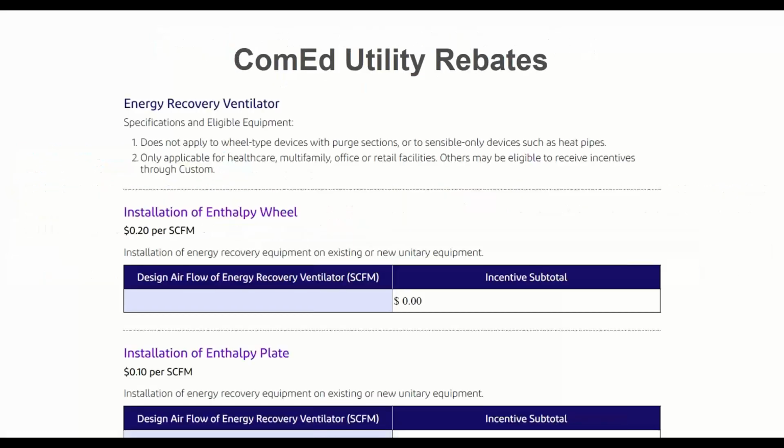And then for the double dipping side of the equation, on the ComEd side, which most North Shore and Peoples customers have ComEd as well for the electric, you can get 20 cents per CFM if you do a wheel style, and 10 cents if you do a plate style ERV. We'll talk about what both of those things mean if you're not already familiar.